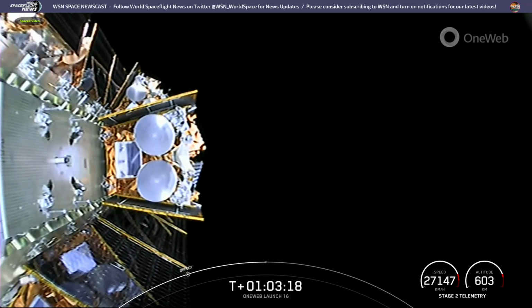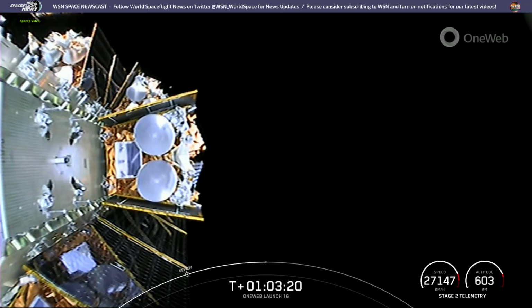OneWeb, Sat Bravo 4 and Bravo 8, separation confirmed. Great news, and we did see in the top left-hand corner of the screen, another set of satellites have been deployed from the Falcon 9 second stage. And that confirms 12 of the 14 satellites in this deployment sequence. So we are just waiting for a couple more, which should be deploying here shortly.